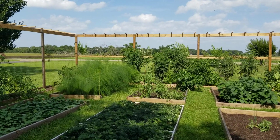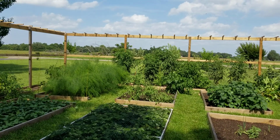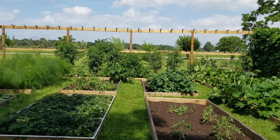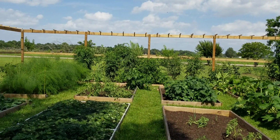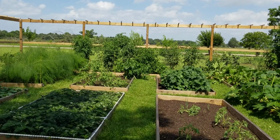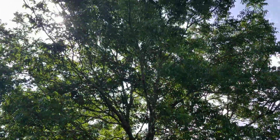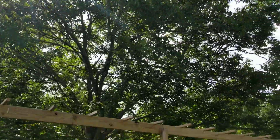Now, when I laid this garden out, I knew that I didn't want anything tall blocking the garden in the mornings or blocking my garden in the evenings, casting a shadow. One of the biggest things I have to deal with right now is that when we bought this property, it came with 14 pecan trees in the pecan orchard. And the tree right behind me here is one of those pecan trees. Just after 1 or 2 o'clock in the afternoon, it casts a shadow right over my garden.